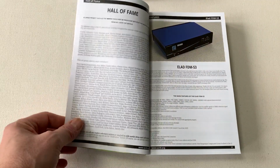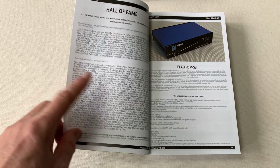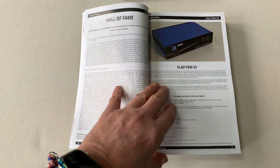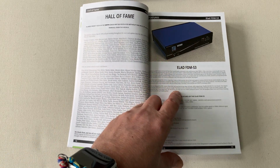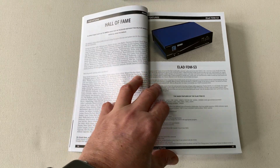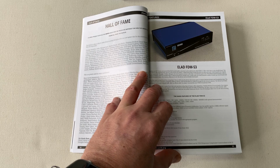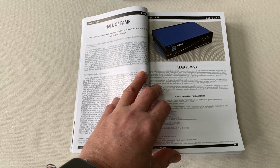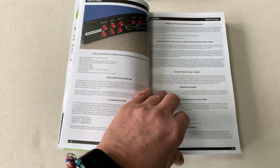Yeah, and then a list of other contributors, some of whom I actually know. Then it's on to receiver reviews. So ELAD FDM S3. This is a receiver that I reviewed and wrote an article for Radio User magazine a while back. Really excellent. Not quite sure it's as good as the FDM Duo in terms of performance as a function of price, but excellent receiver. Nice to see that there.